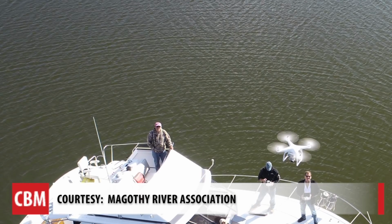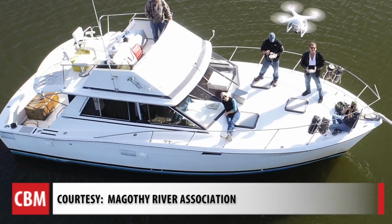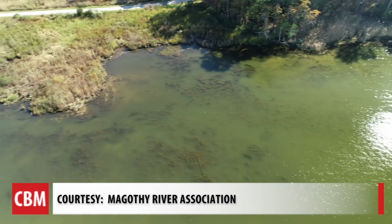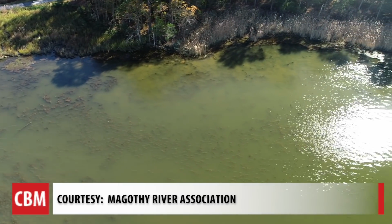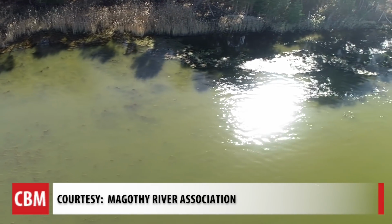The Magothy River Association says it was the first group to send drone footage to VIMS to look at the grasses, and they're now hearing other river systems are interested in their work. They provide habitat for invertebrates, for fish, for crabs. This is where crabs go to molt.